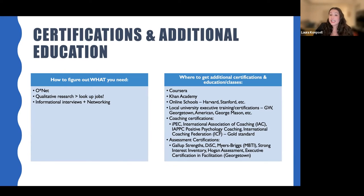The next is, it sounds so basic, but it's just qualitative research by looking up jobs. I want you to go on LinkedIn, Indeed, all of those, start looking up jobs in the industry and just make note. What are these common technologies, common skills, common expertise areas that you're seeing over and over and over in these jobs that you want, or the industry that you want?